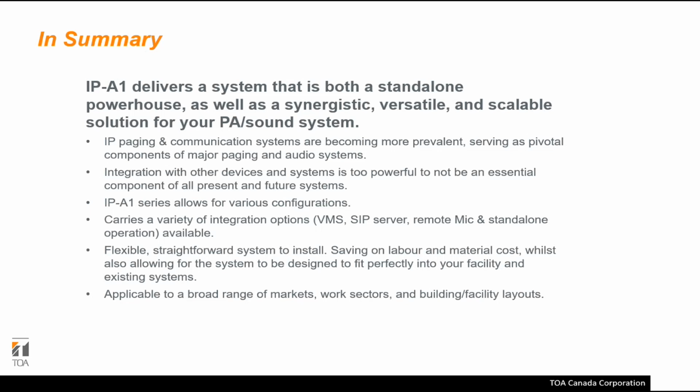So to summarize, the IP-A1 is very powerful, very flexible. It's a very reliable solution.